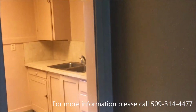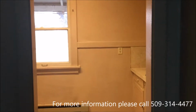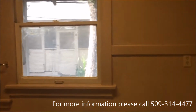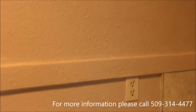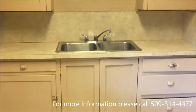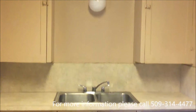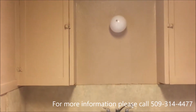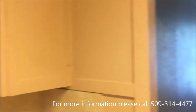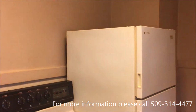The main door. We're going to proceed to the kitchen. As you can see, there's a window there too, nicely big window. Plug in. There are large cabinets around the kitchen, great for storage. There's a fridge and stove.